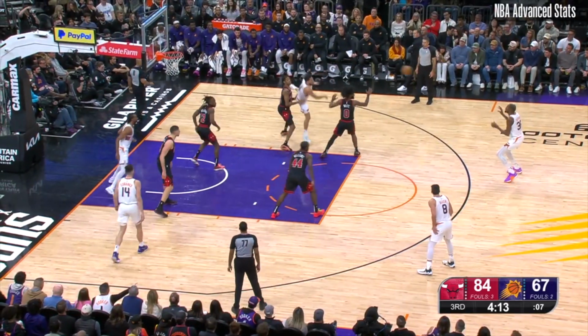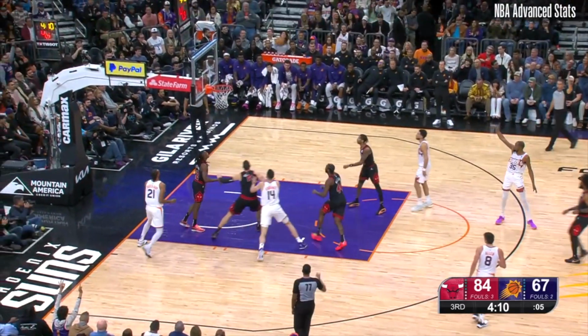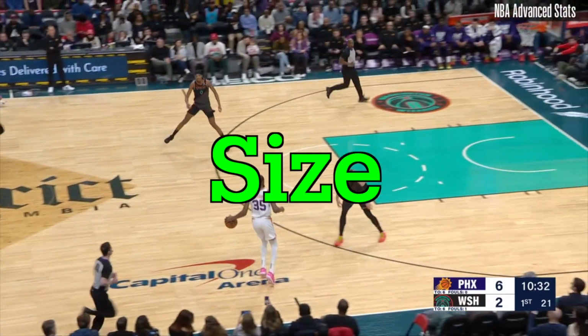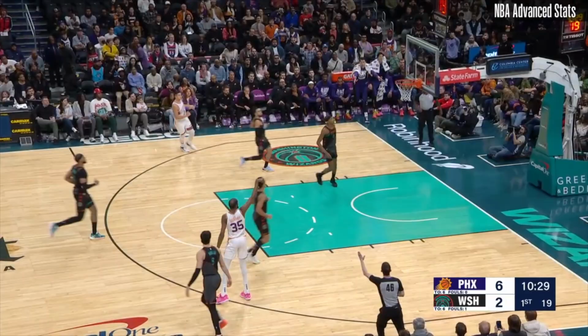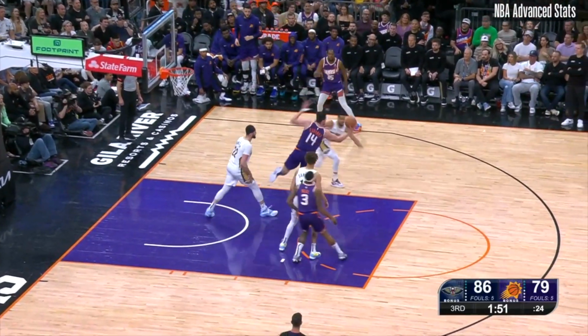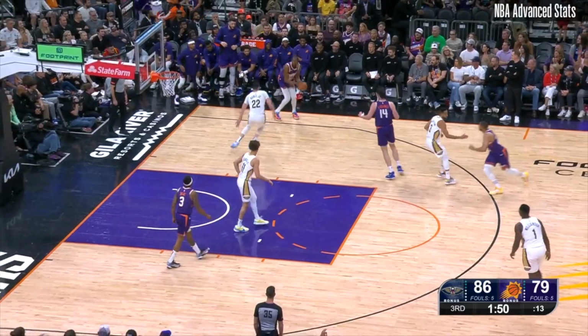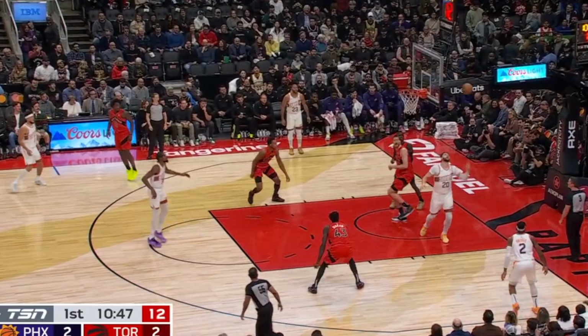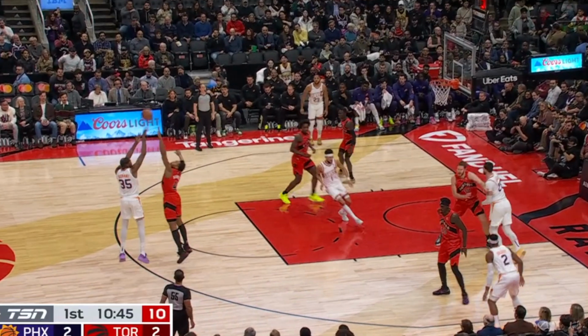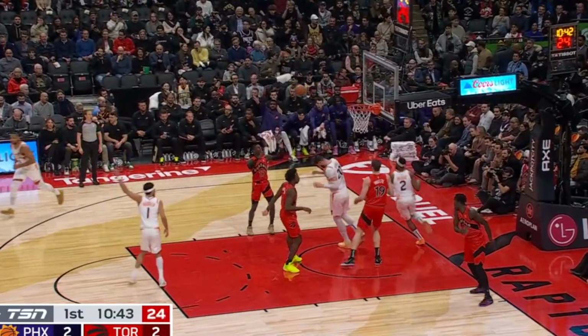Now, compared to your typical spot-up shooter, there's multiple factors that make KD different. The first clear one is his size. Standing at 6'11", Durant is a towering marksman, and if he gets any airspace on the catch, there's pretty much no chance of altering his release. You'll see the lengthy Scotty Barnes here close out and contest right in Durant's airspace, but KD from this spot is still completely unbothered. Here's KD, catch and shoot.